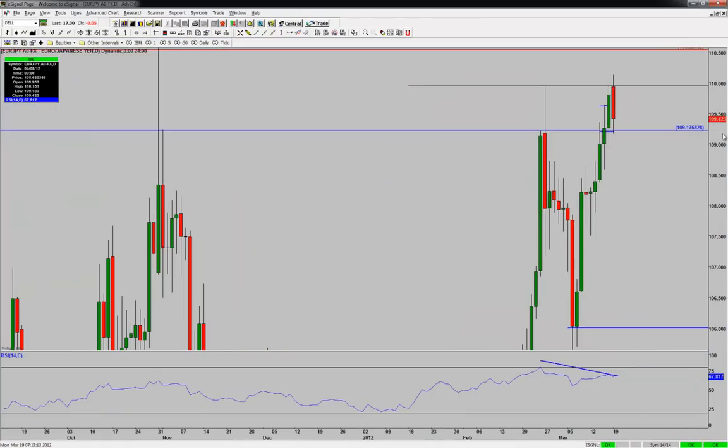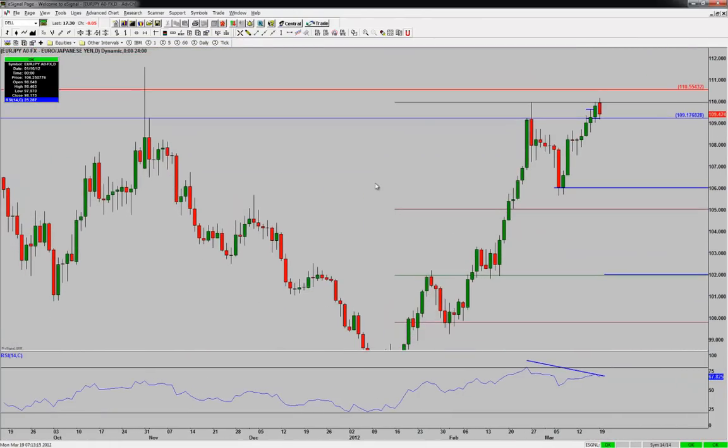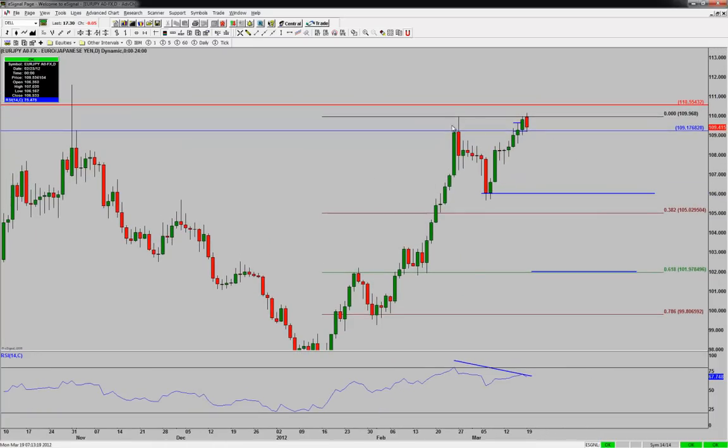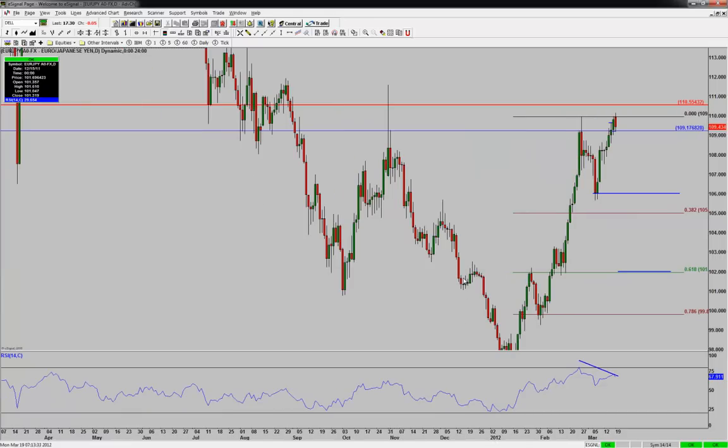Talked about this last week, Euro Yen. I even taught a class on this last week as well. We're looking for this double top that has come in here. We're looking at this on the daily chart, Euro Yen on the daily. Divergence on the RSI. Market was overbought. Now we've come back up. I've got a stop loss in here at 110.55, and we'll have to see if that gets triggered or not.